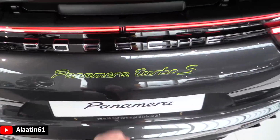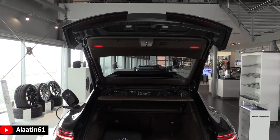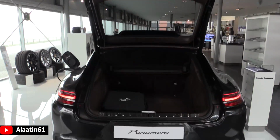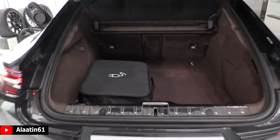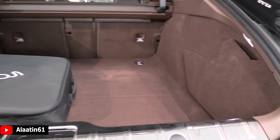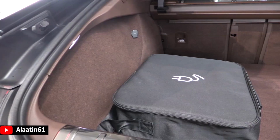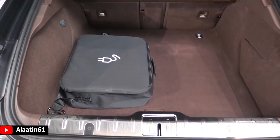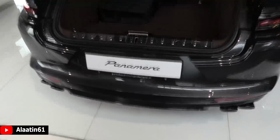The car weighs 2385 kilograms. The trunk space is 405 liters. When you fold the rear seats down, it's 1395 liters. You can open the trunk with your foot, with your key, or with the button on the trunk. It matches the interior color. The carpets are in the same color. It has folding rear seats.